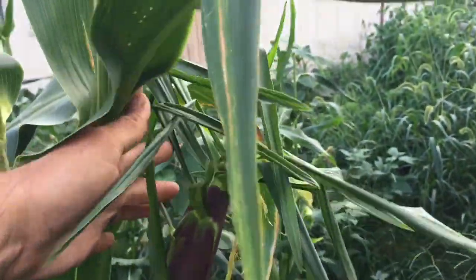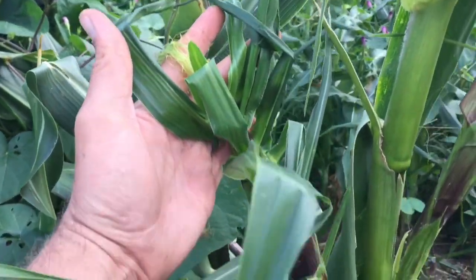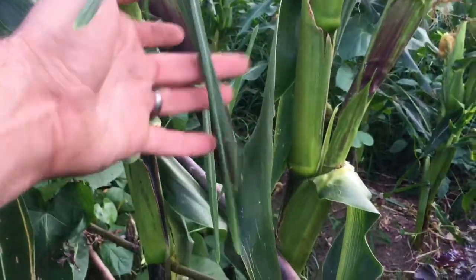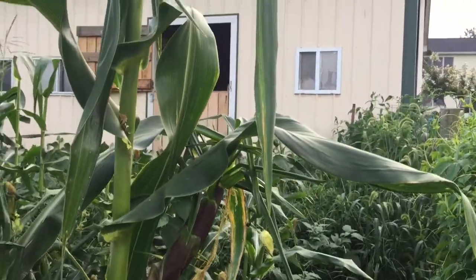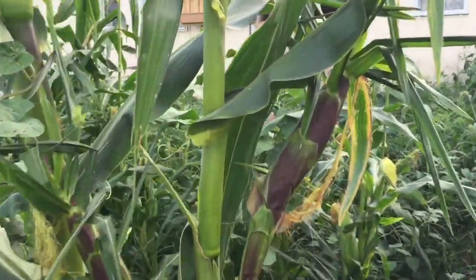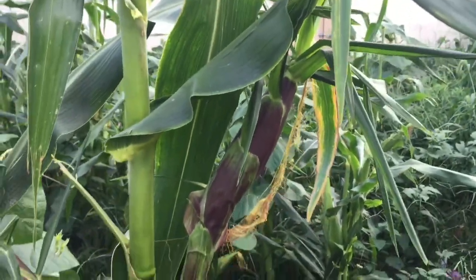I'm not sure what those are called, but this is really unlike any of the native North American corns I've grown. The way this plant produces the ears, very odd indeed. And hopefully these actually do get pollinated, and we'll see what kind of corn this actually is.